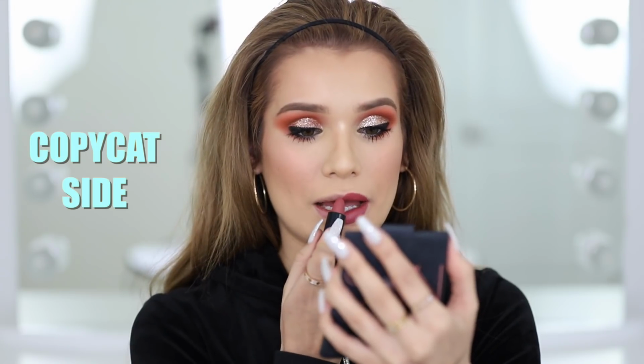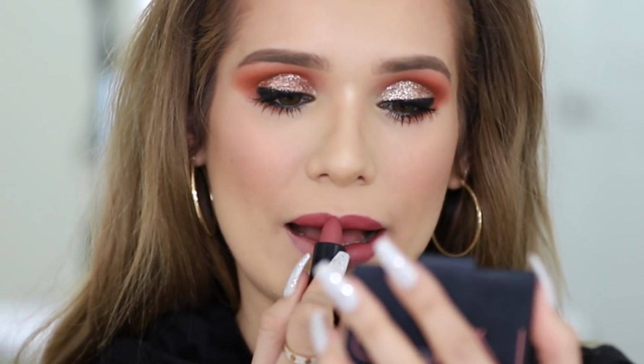Now let's go in with Copycat Beauty. Definitely feels more matte, it's a little bit more drying, but the shades are nearly identical. The difference is definitely in the finish of them. This one's way more matte. The high-end MAC one is more of a satiny finish.